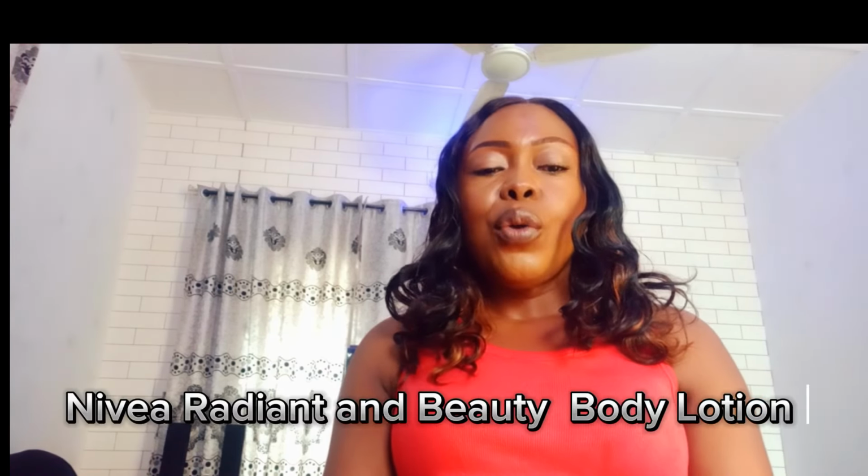The next body lotion that I will talk about is the Nivea Radiant and Beauty Body Lotion. This Nivea Radiant and Beauty Body Lotion contains vitamin C, which is a very active ingredient in skin brightening and lightening. It will even out your skin. It also contains turmeric and pearl extract. This lotion contains SPF 15. It contains natural oils such as almond oil, soya bean, avocado, macadamia oil, and also olive oil. This blend of oil will give you long-lasting nourishment, and they also help to glow the skin. This lotion will help reduce the appearance of fine lines and wrinkles on your skin.